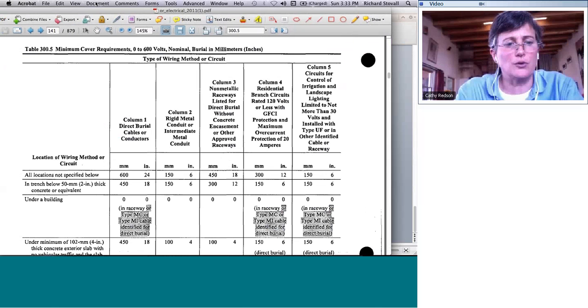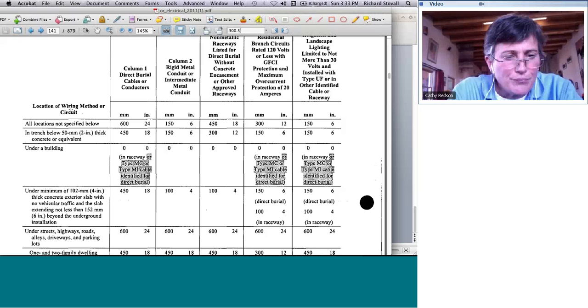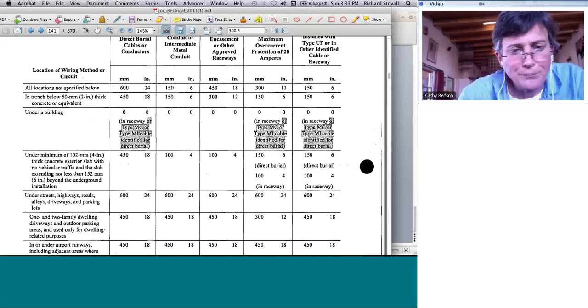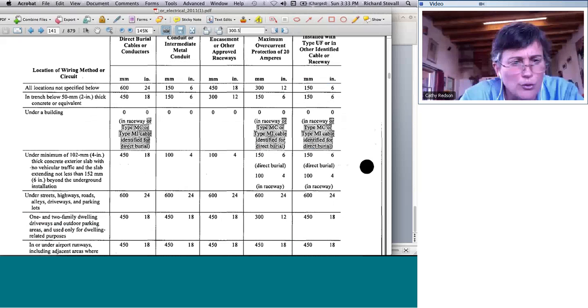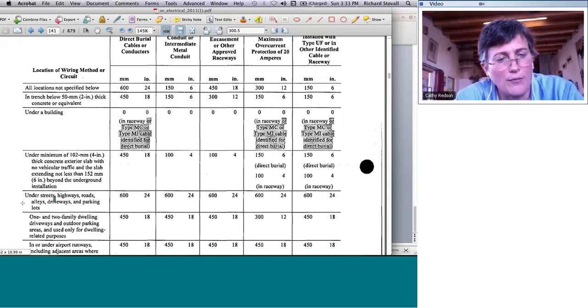So this is direct buried cables or conductors. And it gives certain conditions over here on the left. So it's saying under streets, highways, roads, driveways, and parking lots, all right? So we talked about a parking lot and a driveway leading to a parking lot for that heavy equipment. You want to have enough cover material to protect against the heavy vehicles. That's why.